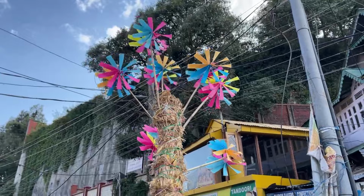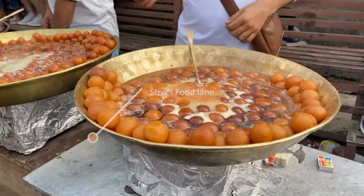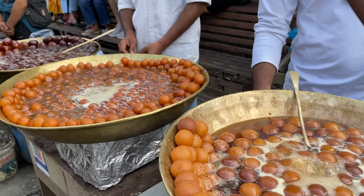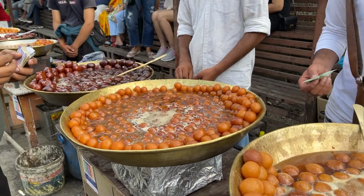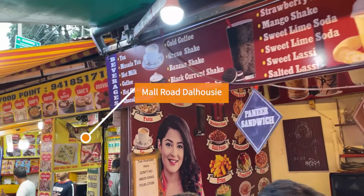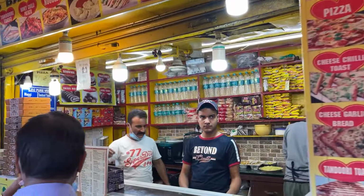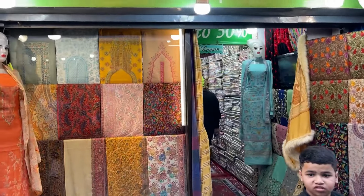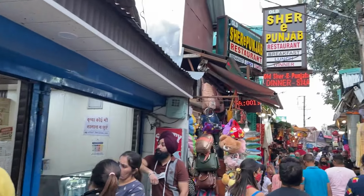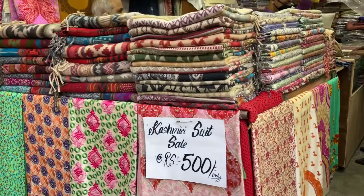Just near the hotel, 2 to 3 kilometers away, was the mall road, and you can find the street food lane. Dalhousie is famous for its street food. You can find a lot of sweets, chunky favorites, pizza, pasta, everything available at a very reasonable price, but it was very overcrowded because of all the Punjabis who travel to Dalhousie. As it's really far from Delhi, we found very few people from Delhi NCR. However, Punjab people were so many there.